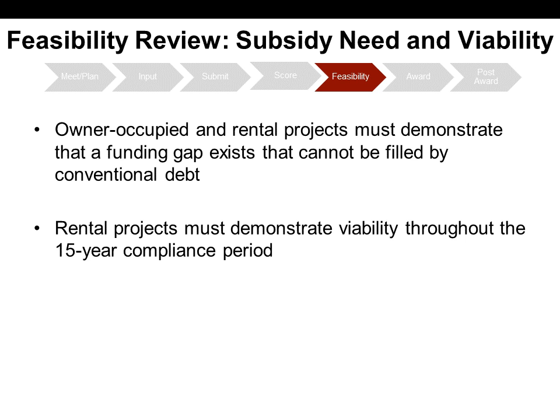Generally, for the determination of subsidy need for both rental and owner-occupied projects, the review of your sources and uses will verify the funding gap for the project and the need for the amount of funding requested. In addition, for owner-occupied projects, we will consider the gap in the proposed financing based on different categories of home buyers proposed, looking at the projected income for the home buyers and the projected sales pricing for the units.